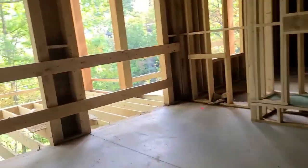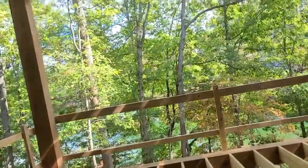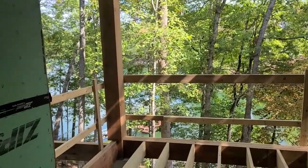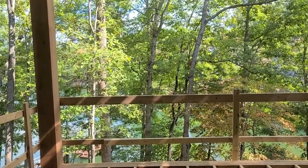And of course, when you come out onto the patio here, upstairs is screened in. This is not, so it's open view to the lake with sitting furniture and a little fire pit. And that's the tour.